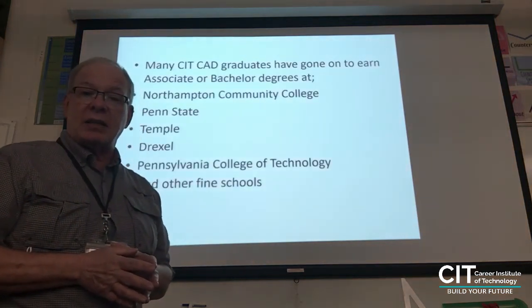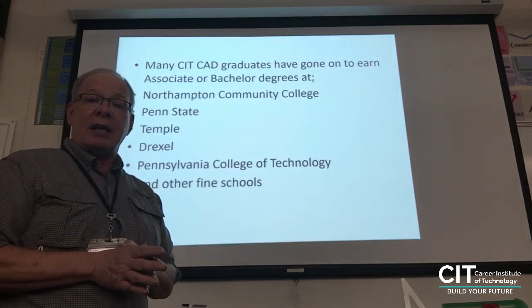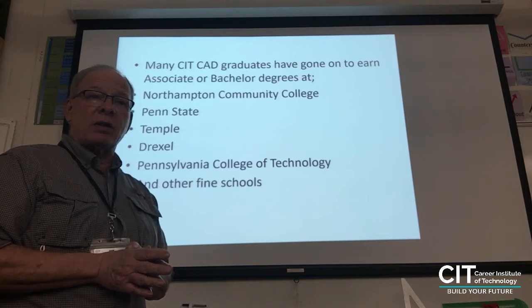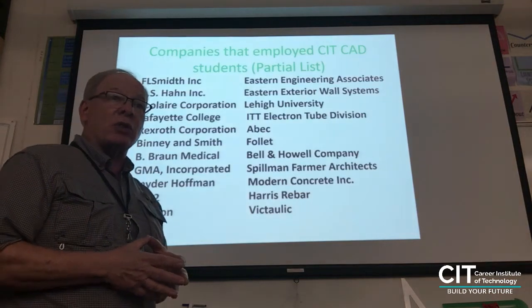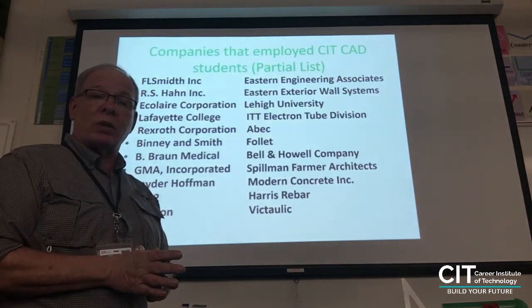Right here is a list of the colleges that my students have gone to and graduated from. We have articulation agreements, so you can earn college credits by taking this course. Right here is a list of companies locally, and there are many more companies that my students have gone on to work at.